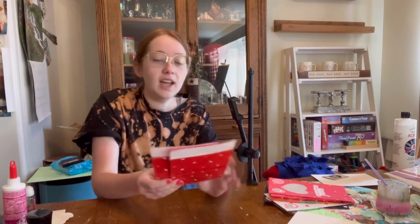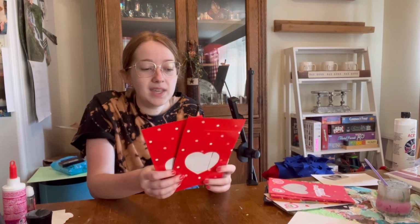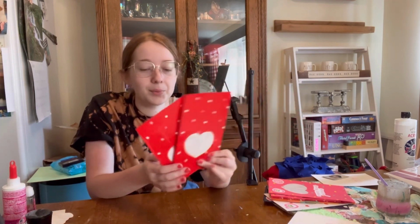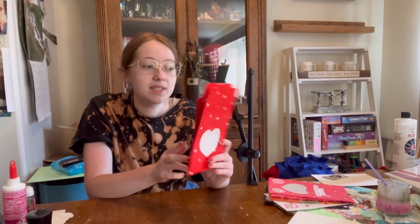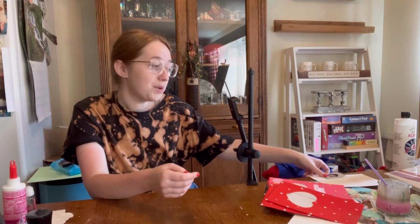I still have no clue what to do with these bags. I thought maybe donut frogs or something. I still haven't come up with an idea, but I still need to think of something to do with this. And then another thing I need to do is my grandmother's birthday is tomorrow.